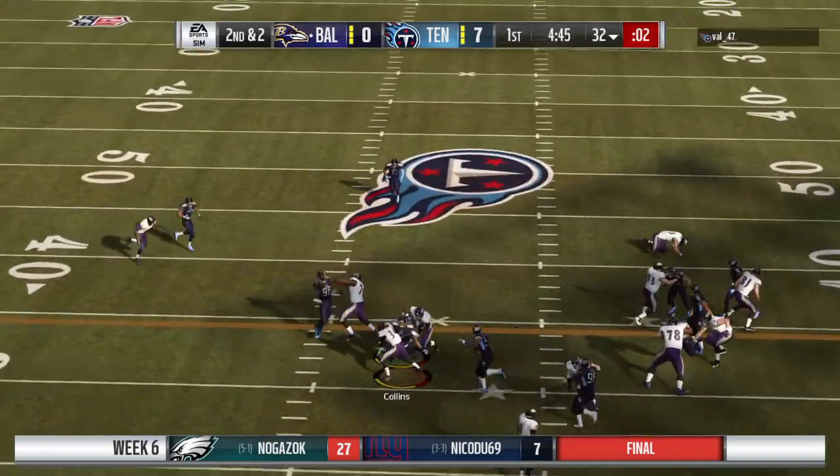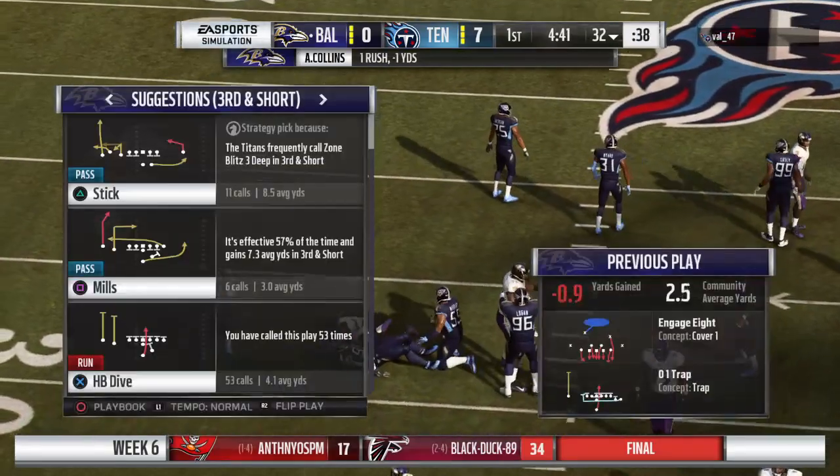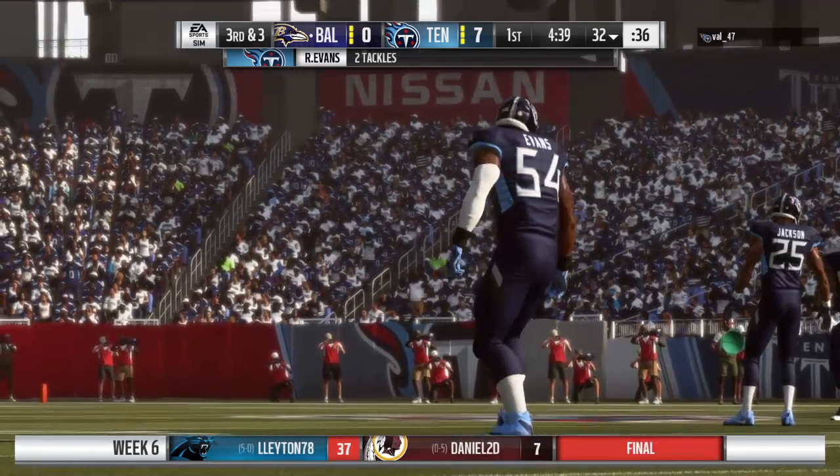On the ground with their leading rusher from a season ago, it's Alex Collins. And forget about finding a lane. He barely had time to look up before he was planted in the backfield.